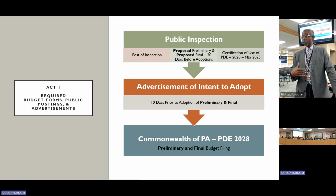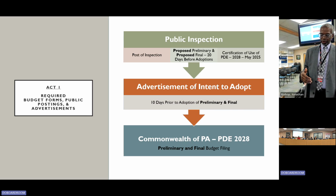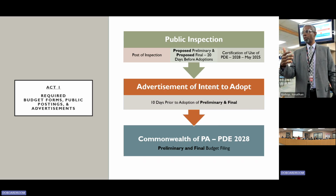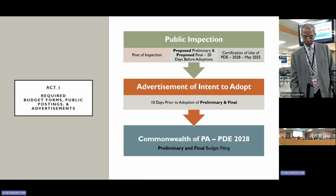budget, the board is charged with notifying the public that that forthcoming adoption is going to be taking place. We make that notification through our local newspaper. And then last but not least, I've already made reference to this, we have to use the PDE 2028 form when completing the budget. So as we're moving through the budget process, as you guys are aware, we do lots of presentations on PowerPoints, but again, there's an official form that we have to submit and file with PDE as we move throughout the process.